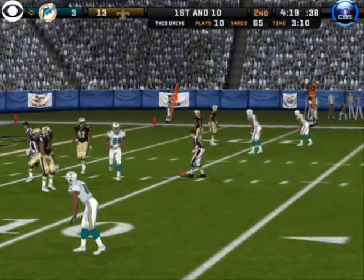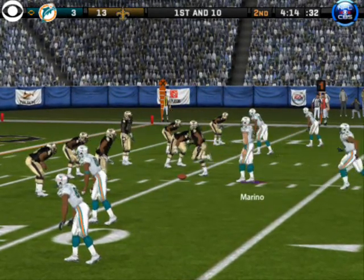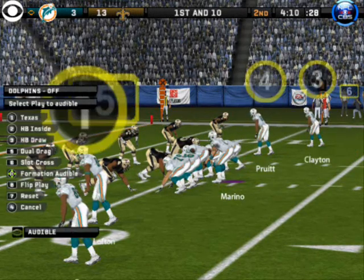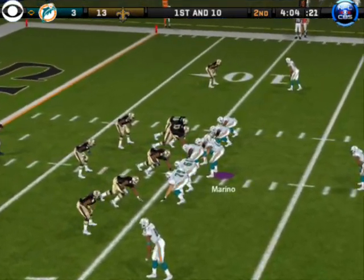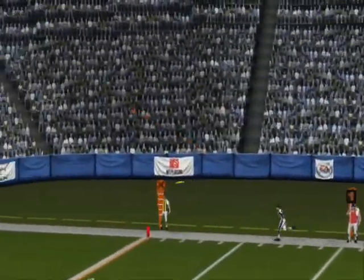And they hurry up to the line. Here we go. You can't stop me. They'll pass on first down. Floats one into the end zone.